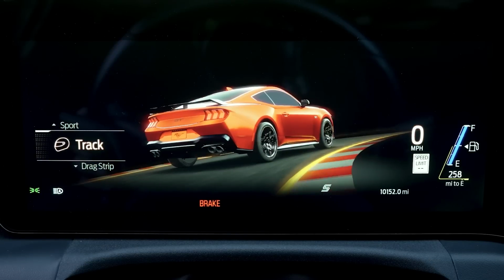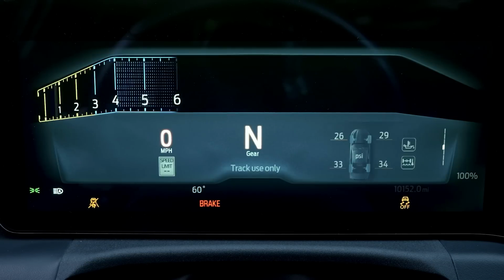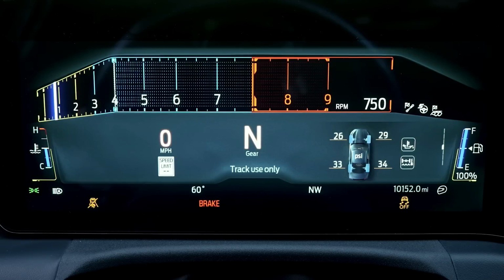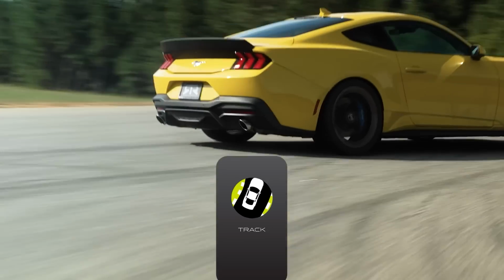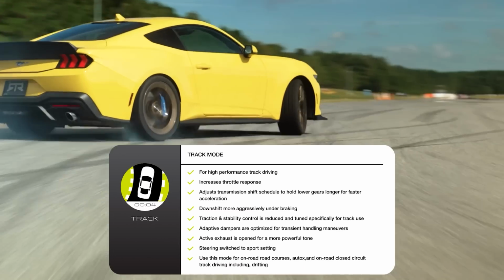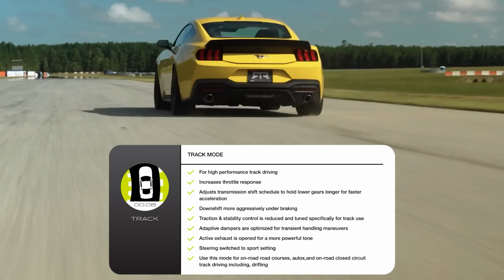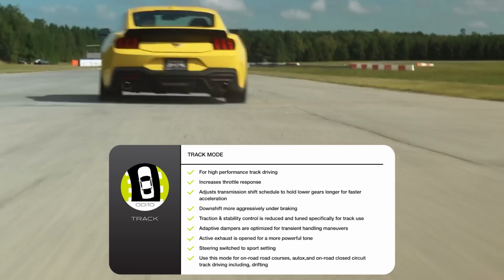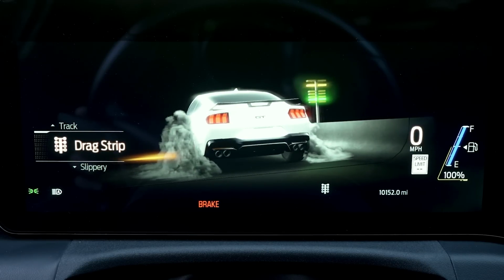Track mode, you get the responsiveness of the throttle increase, you get your stability control opened up. I mean, this is for the track only, so it's going to allow you to yaw and slide out just a little bit, but if it gets too much, it's still going to cut you off. And that also, if you have Magna Ride or active exhaust, will adjust the vehicle suspension and or exhaust for that.